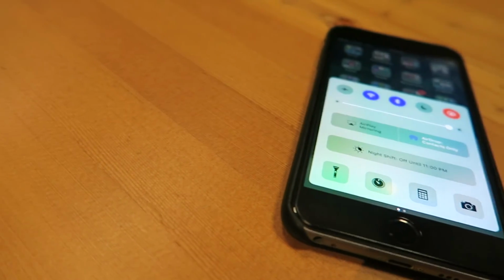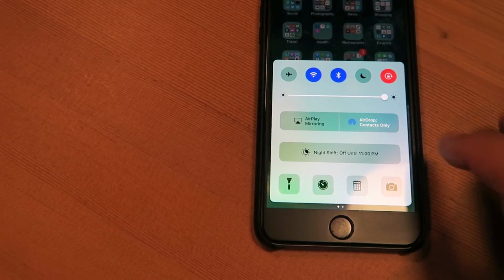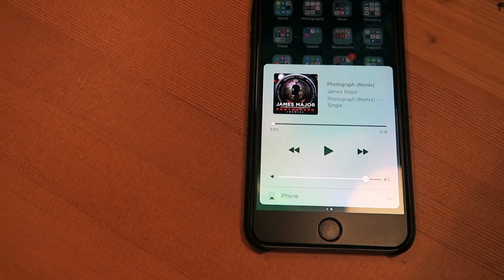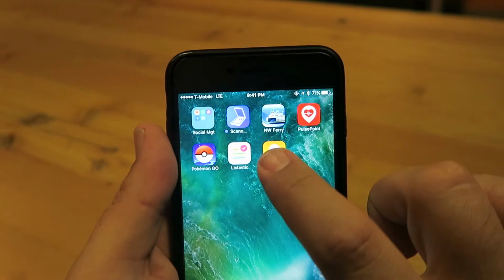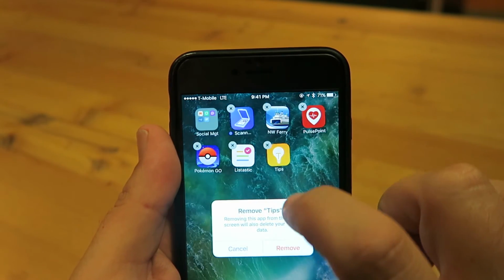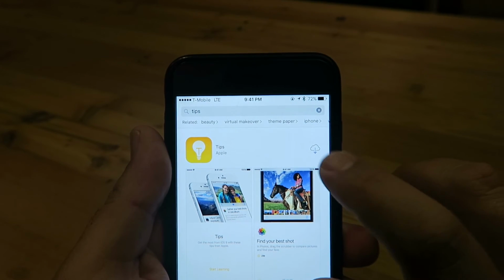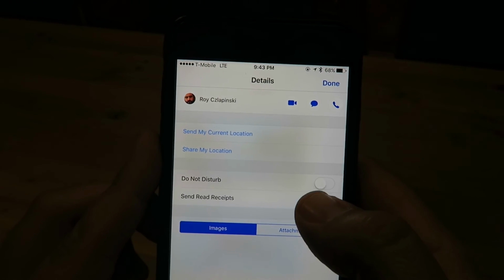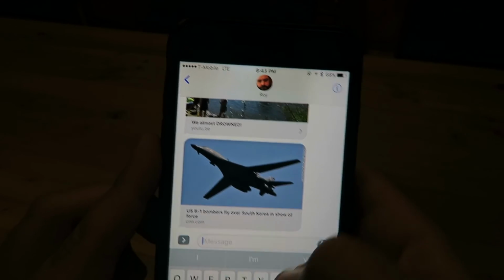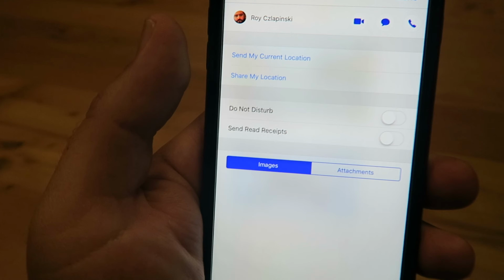Control Center has been completely redesigned, but one of the biggest new features is the Apple Music tab. Simply swipe left and you'll see a gorgeous new tab that displays your Apple Music and what song's playing. Apple has finally added the ability to delete stock apps from your phone, which is a very requested feature. You can now simply re-download the app through the App Store. Last is one of my favorite features and allows you to customize read receipts, which lets the sender know that you've read your message. Now you can customize this feature per message thread. It's easy to turn on and off.